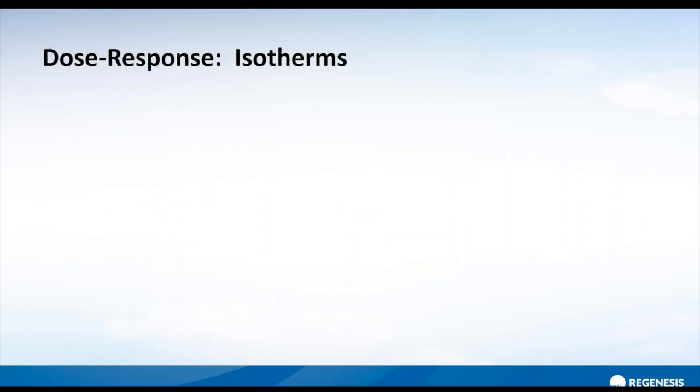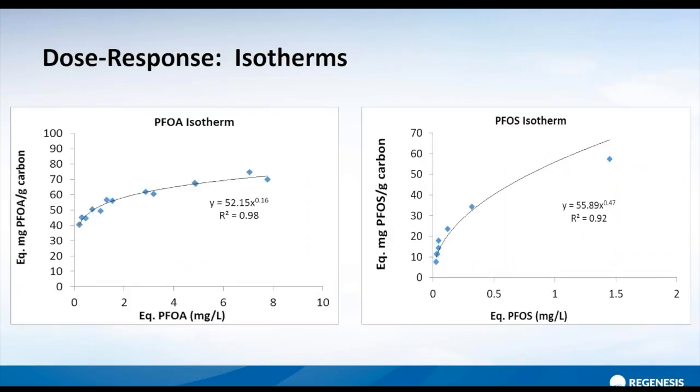So for any contaminant that we want to treat with Plume Stop, we need to understand the dose response. So in order to be able to design and know how much Plume Stop needs to be put in for a given amount of contaminant, we measure the isotherms of the contaminant with Plume Stop. And we can do this here in our R&D lab that we have at our corporate headquarters. And so we did that for PFOA and PFAS, and we're continuing to look at the broader range of compounds that make up the PFAS suite.